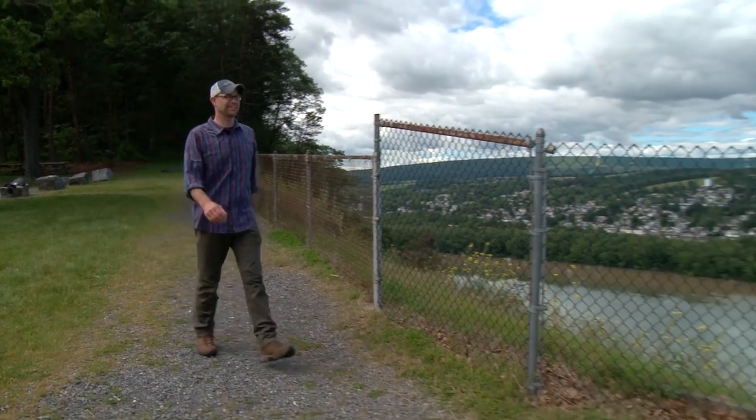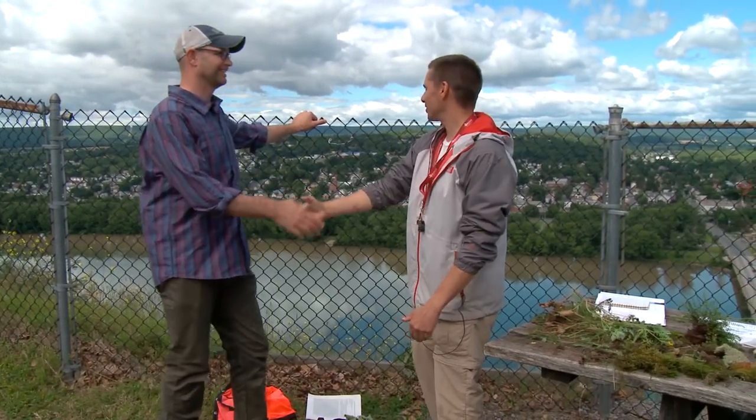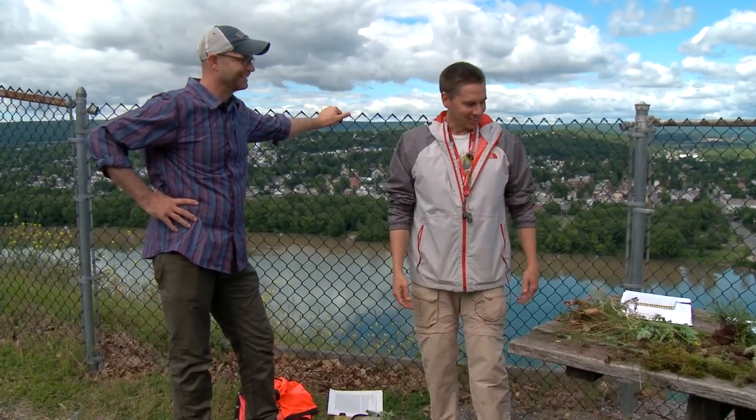Scott! Nice to see you again. Hey, Chris. How you doing, man? All right. We are way up here. Yeah, about 360 feet. What are you doing up here today? I'm up here collecting plants off of this amazing cliff face. We're looking for Corydalis aurea, which is a rare Corydalis that grows only on this cliff. And that's what they call it, golden Corydalis?